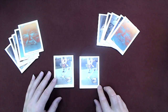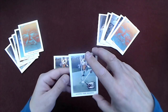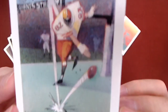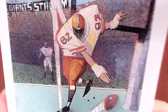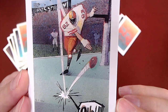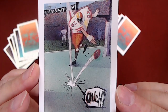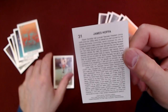Card number 31. Among the missing. What is this about? Giant Stadium. Number 82, not sure what that signifies. And then there's 70 in the background. Among the missing. James Hoffa.